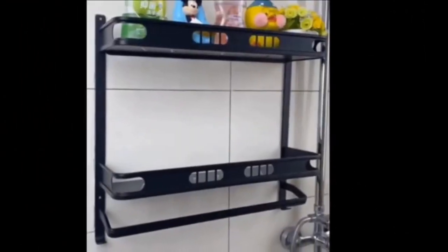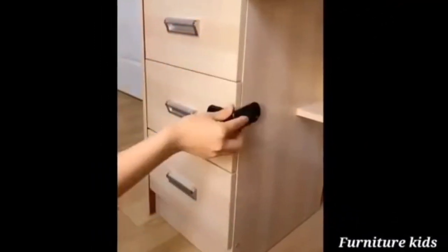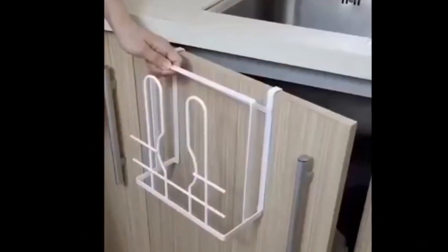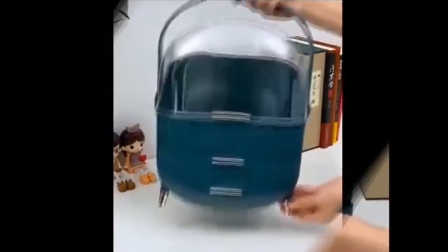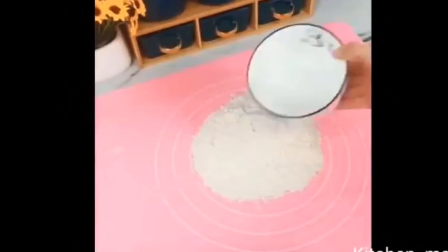Whether you're navigating tiny cabinets, narrow drawers, or an overall lack of storage space, there's a lot to contend with when you're trying to keep your kitchen tidy while also making sure everything you need is still accessible. Different types of best space-saving kitchen organizer designs are given in this video for your collection ideas.